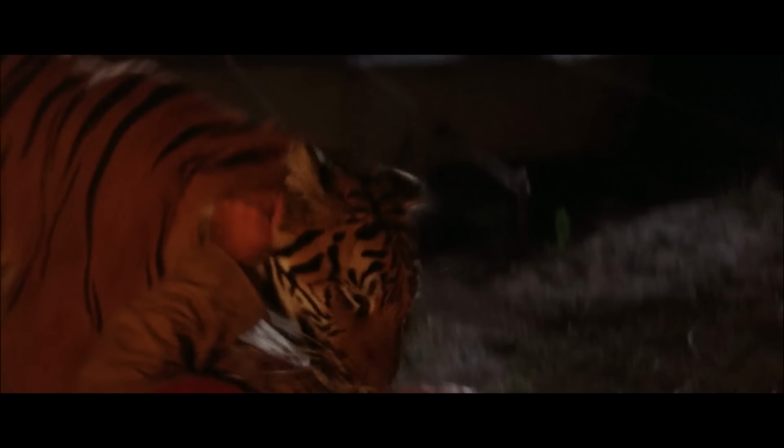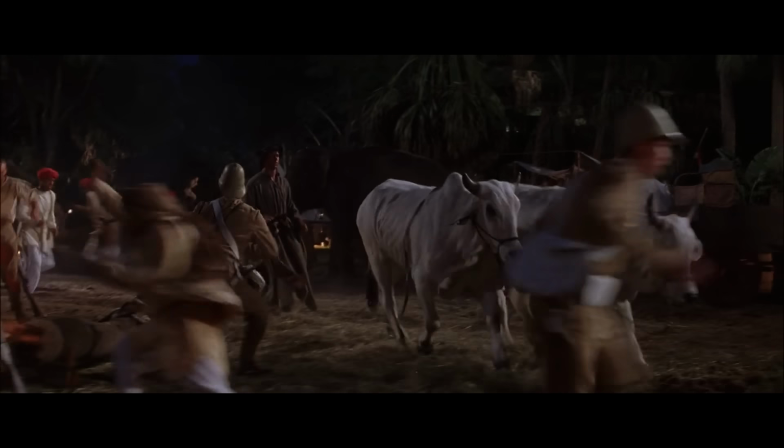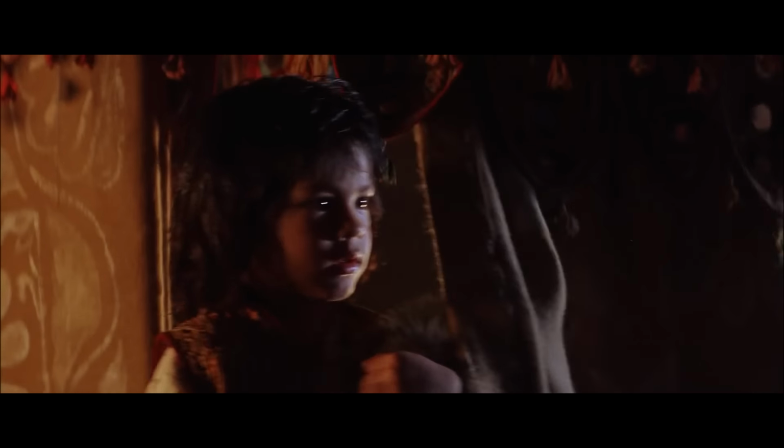Shortly after this, Shere Khan arrives at camp and begins attacking and killing soldiers left and right, which of course causes mayhem and chaos, and this whole sequence lets us know up front that this isn't going to be some musical or feel like a kids movie.